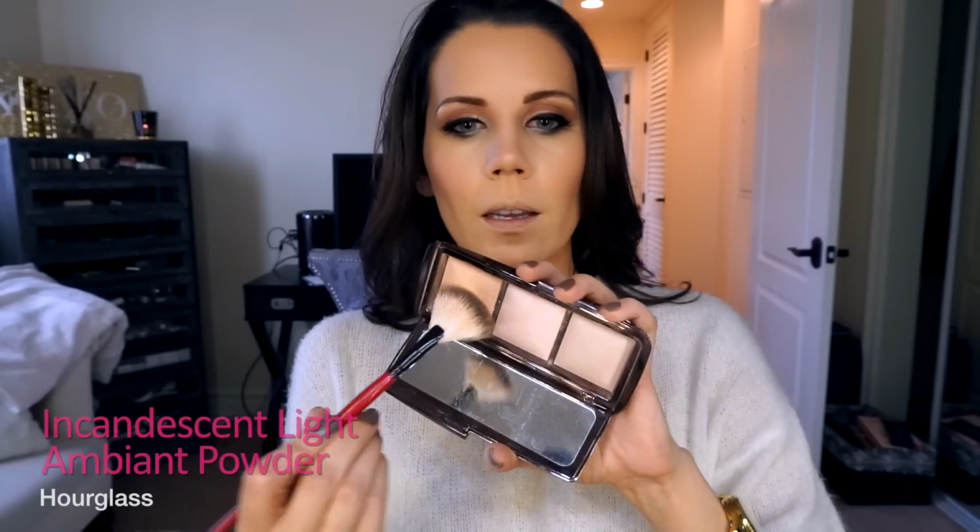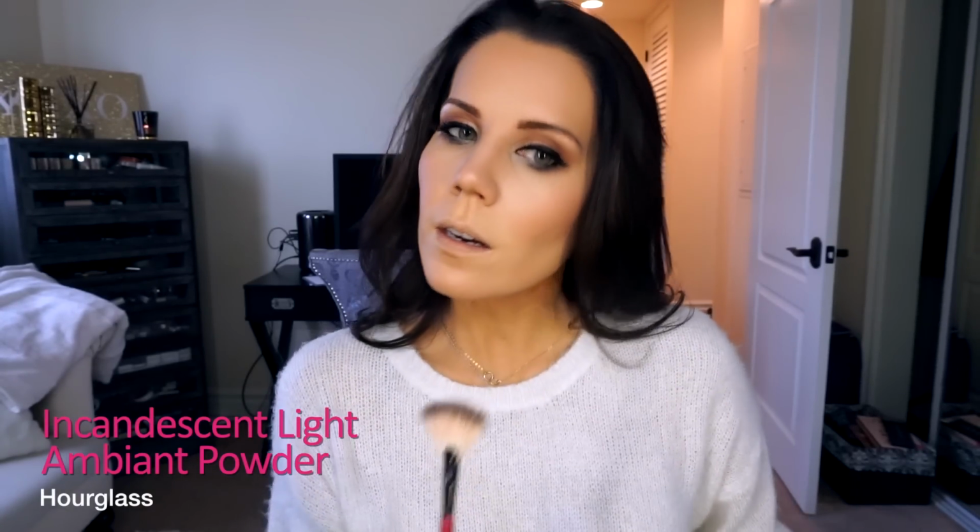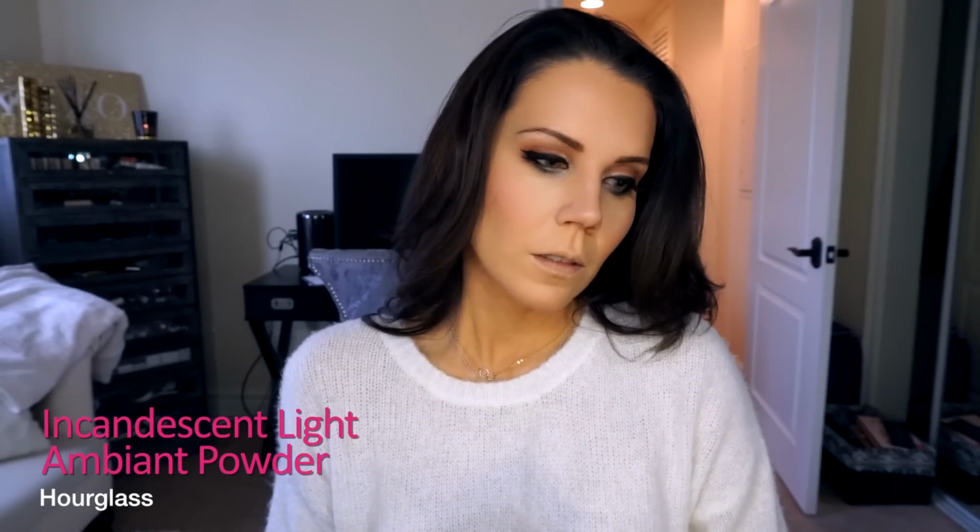We're going to use some Ambient powder from Hourglass. And I'm just going to grab this middle shade right here and highlight the cheekbone, down the bridge of the nose a little bit as well. And then there is one last step that I always do. Do you see how much I use MAC Fix Plus? Oh my goodness. Okay, I'm spraying again.